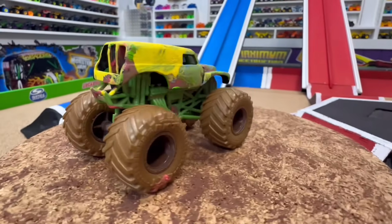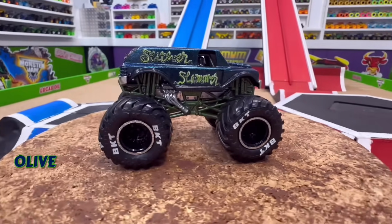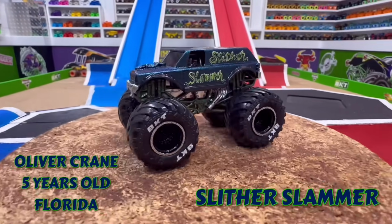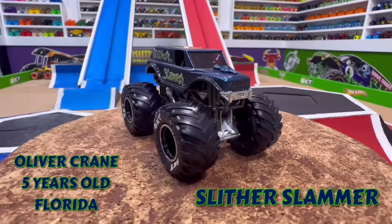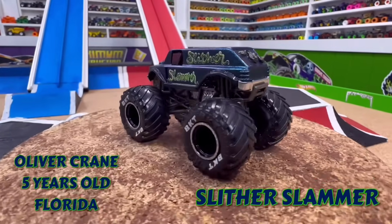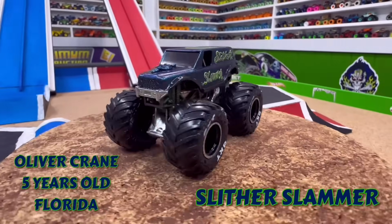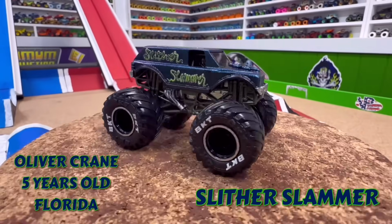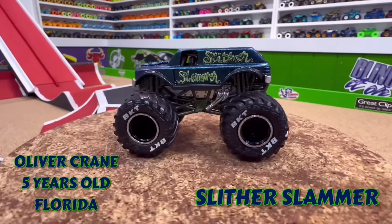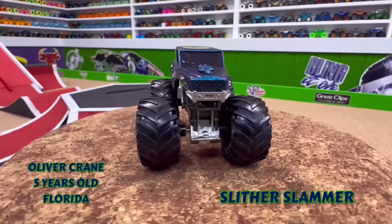Check it out. This next truck was submitted by Oliver, who is 5 years old from Florida, and you're looking at Slither Slammer. This is an awesome metallic blue paint scheme with green accents, chrome headers, chassis, and beadlocks. A great looking truck. Looks like this one's ready to slam the competition and slither its way all the way into the winner's circle. And if that doesn't work, maybe those snakes will have the competition running away.